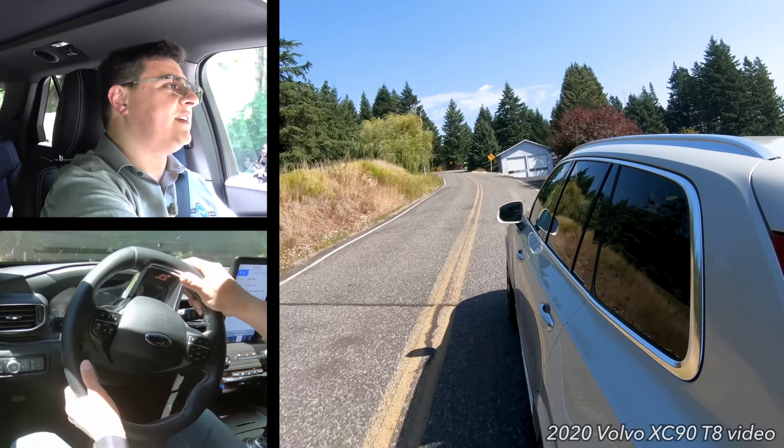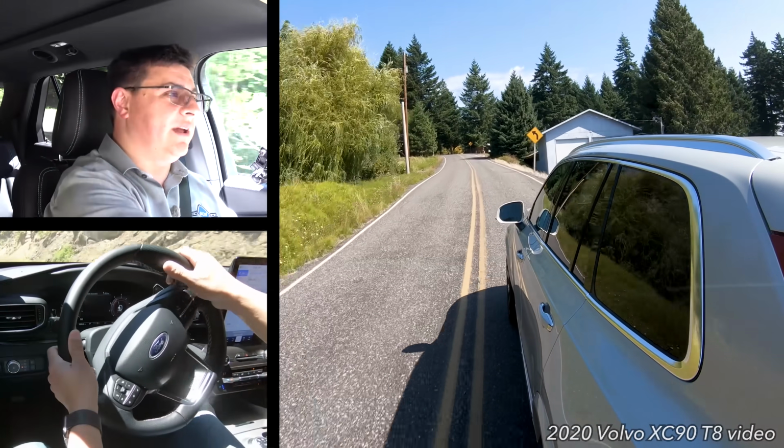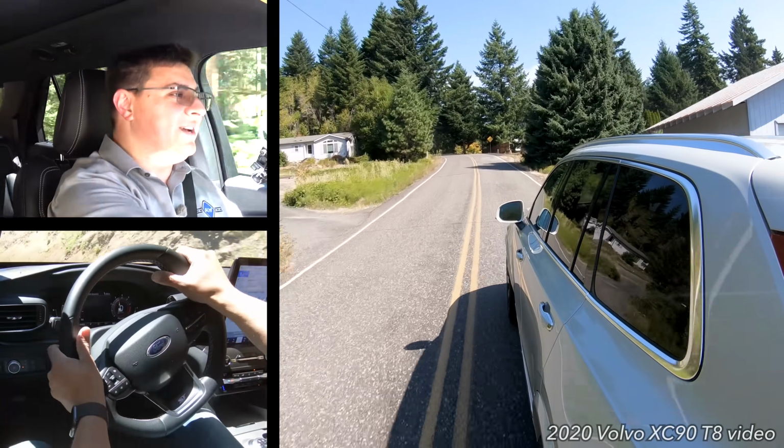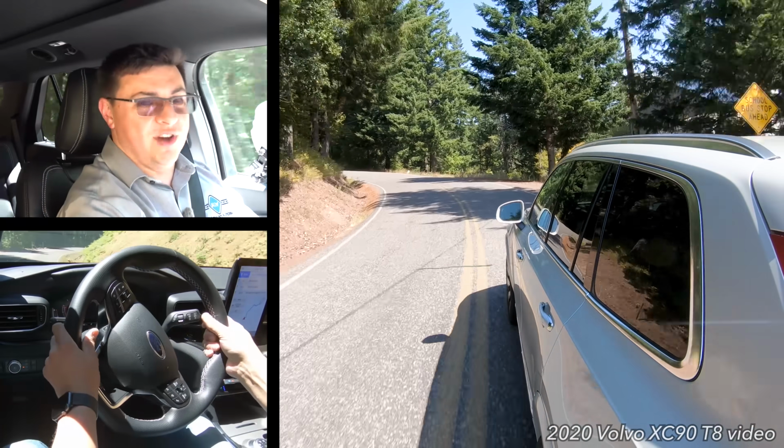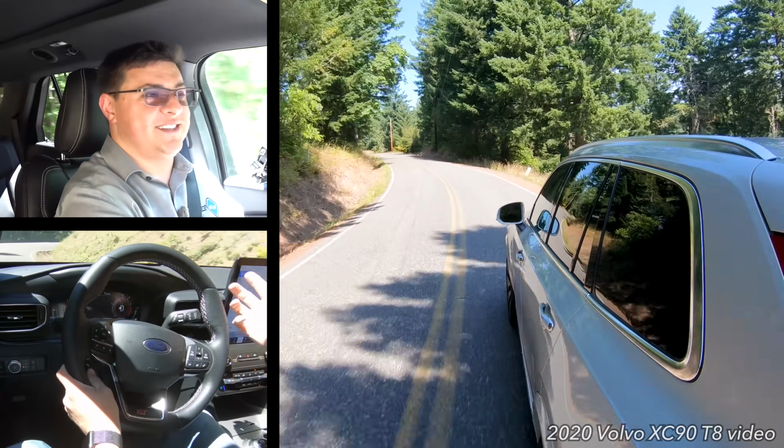Bottom line, out on the road, the Explorer ST is an incredible amount of fun. This is the kind of vehicle that it would be very easy to get in trouble with because there's so much power, there's so much grip, but the laws of physics still have to be obeyed.